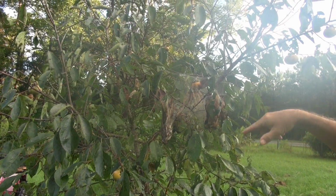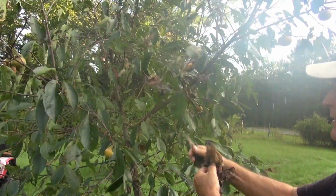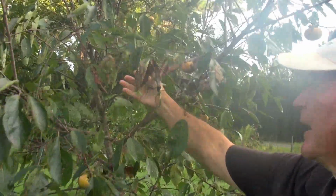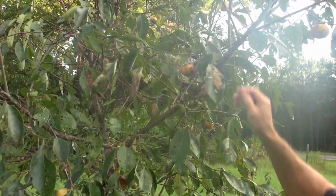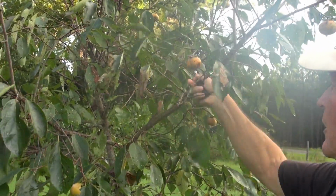I see there's a little webworm on here. This thing right here. I don't know what these are. I haven't studied it much, but I know they're not good because they get up here and eat the leaves. So I usually just try to pull them off.